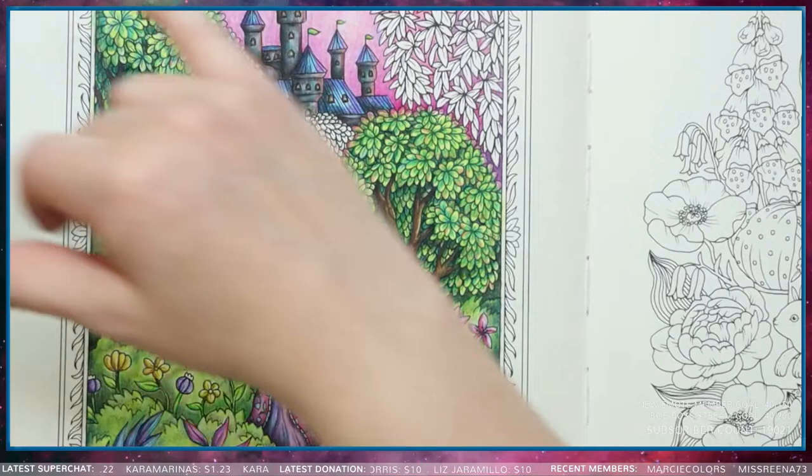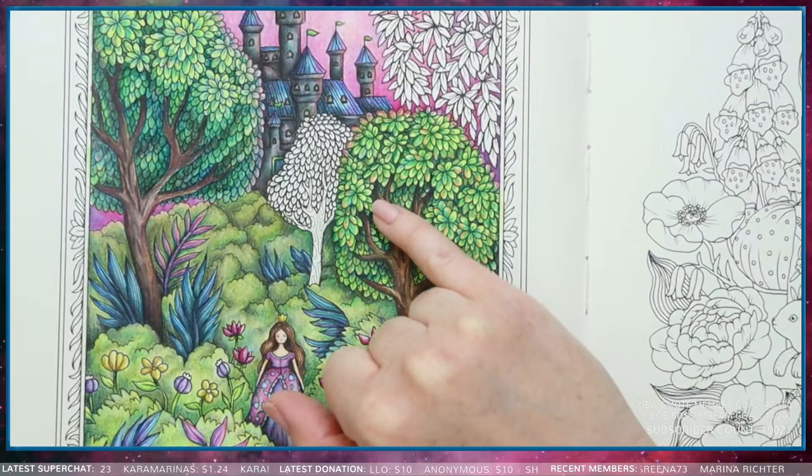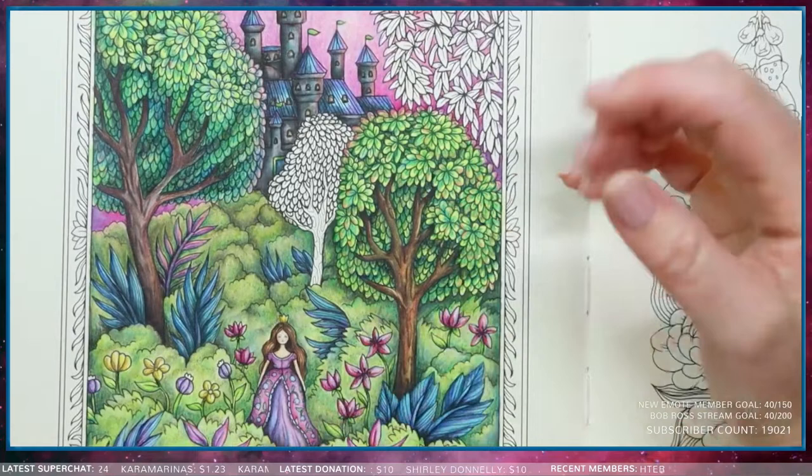So where I knew there was going to be shadow, I added some dark green, some black, some dark blue, and then I made sure to add the darkest in between to just kind of give it that definition a little bit.